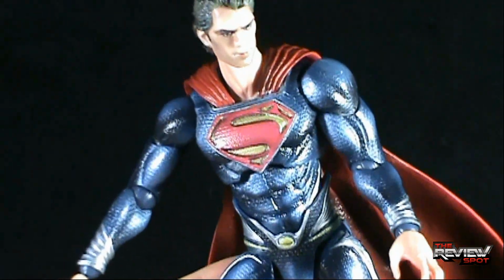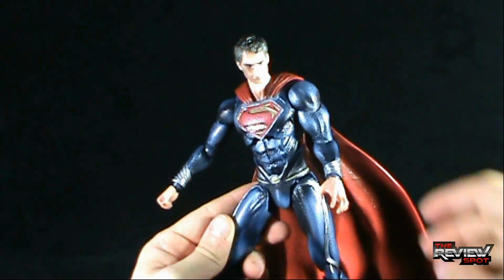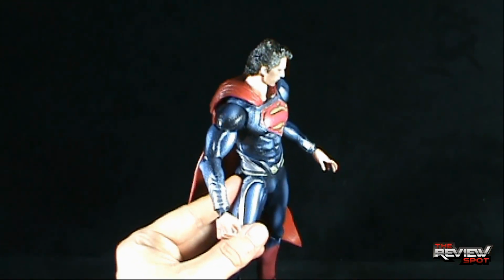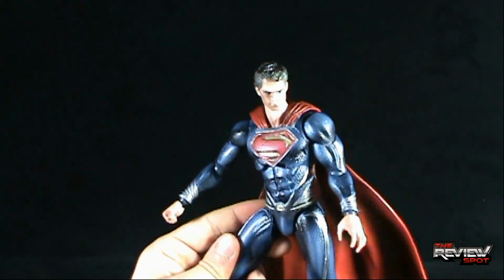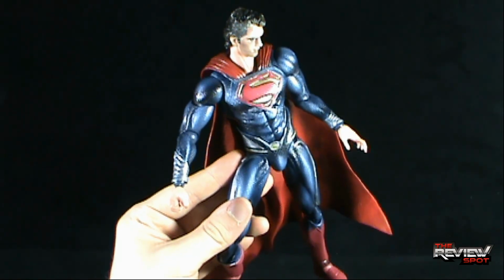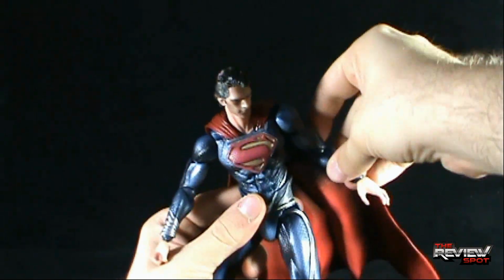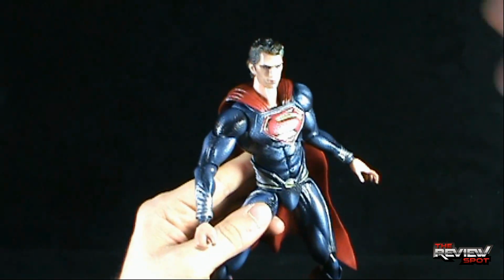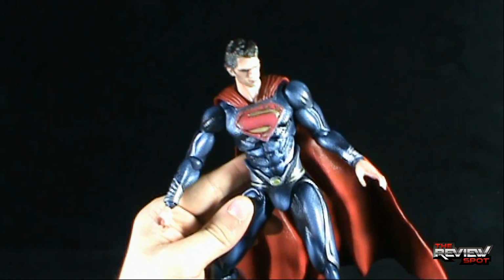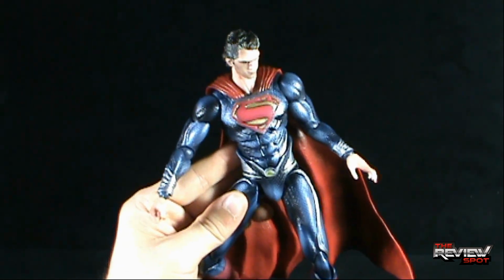It's a good figure, but I tell you, it could have been a lot better. And I think what's killing it for me is not so much the sculpt on the body and the paint on the body, but really the head sculpt. For me, if I could get him in a pose that has a real presence to him, where he's taking off, or even if the head is further down and you have the cape billowing on the side, anything to really mask the flaws in the face, I think the figure works.